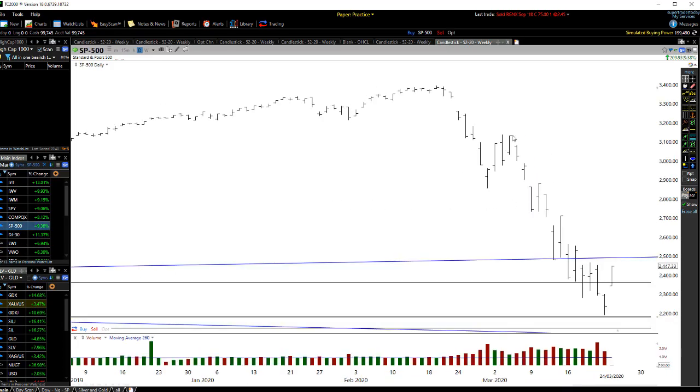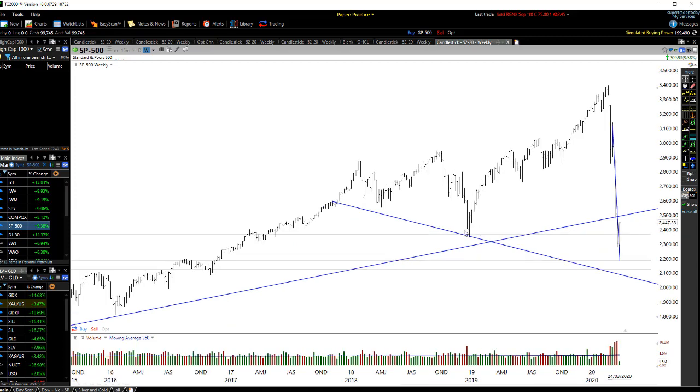Same for the S&P 500, exactly what I was saying before with the Dow Jones, but the same thing with the S&P 500. If I go back to that weekly chart, look at this weekly chart, it came right back down, didn't come back down to this level of support through here, but now we're having a bounce.